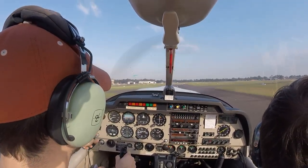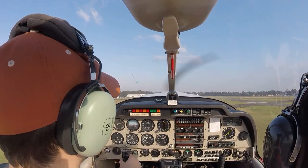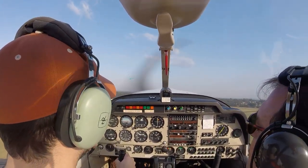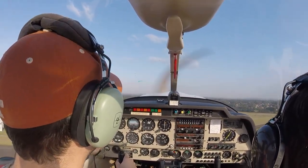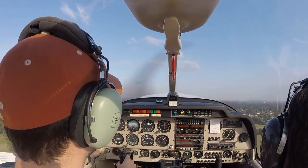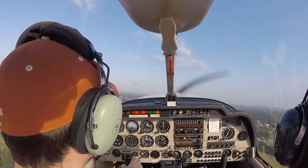Romeo Foxtrot November, diamond downwind touch and go. Romeo Foxtrot November, follow the diamond light downwind. I'm excited, Romeo Foxtrot November. Uniform November Victor, on my left, clear touch and go. On my left, clear touch and go, Uniform November Victor.